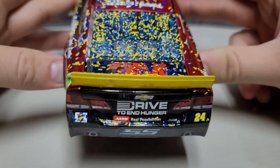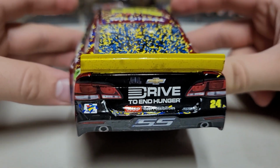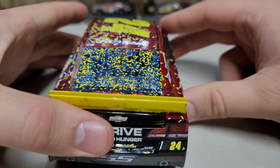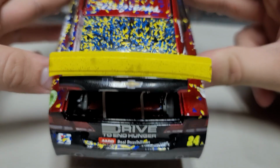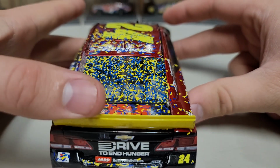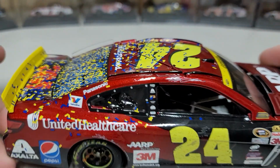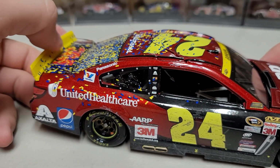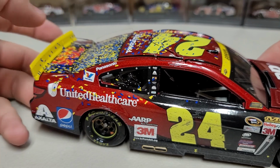On the back, you can see we have some confetti on the bumper as well as on the Valvoline logo and the number 24. A little dirty on the spoiler, but not too bad. We get that popped open. You can see our fuel cell in the back along with two tethers and a brace for the trunk. Also, if you see, there's a clean top to this spoiler. Not sure if that's intentional or not, but you can see the dirty spot with the confetti in the middle.